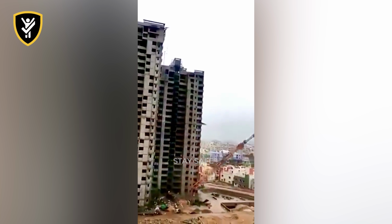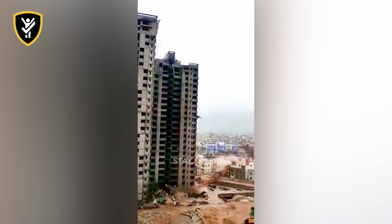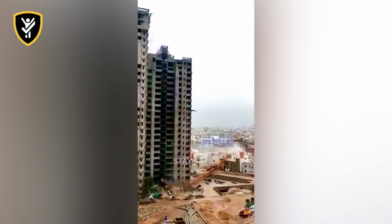Site managers must strictly halt all lifting operations when winds exceed safety thresholds.